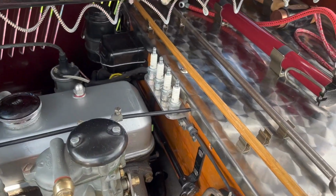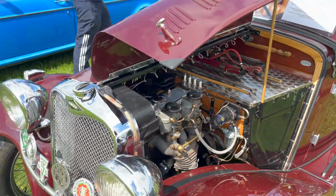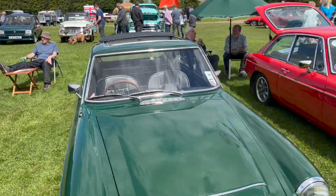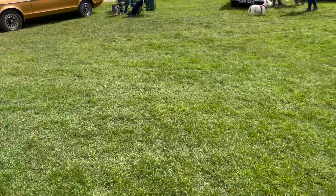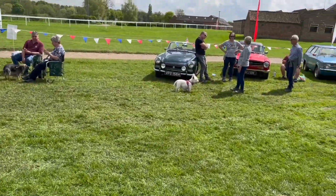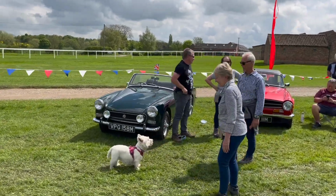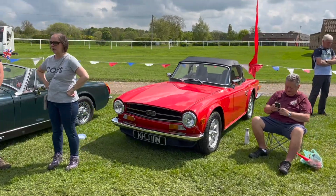Nice. Little spare set of spark plugs there as well. Plenty of MGs here. Got the TR6, that's well sorted.